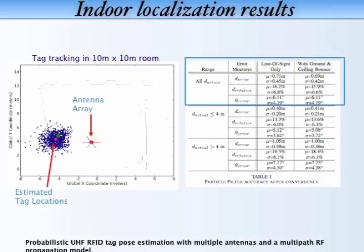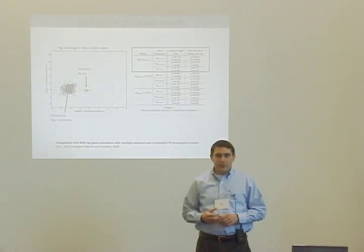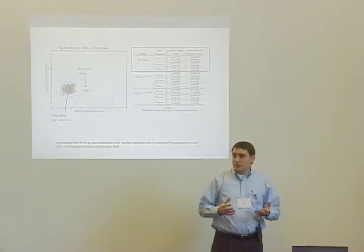We published some work on this last year at IROS, and in a typical 10 meter by 10 meter room, we've been achieving localization accuracies of somewhere around half a meter, including the effects of multipath. So in that work, we included the effect of multipath in our model, and we're able to improve our results compared to a line of sight model as well. So that's what we're doing with RFID in general.